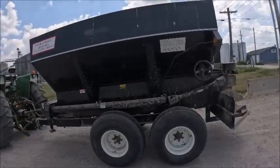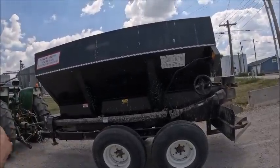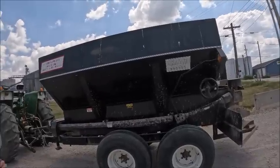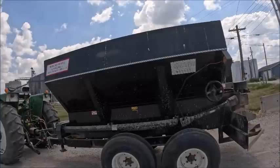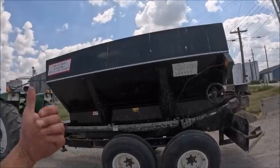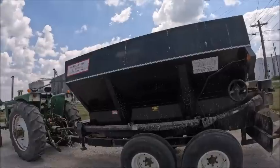I was planning on putting on 200 pounds an acre to begin with, split 50%, 100 pounds of urea, 100 pounds AMS. So I guess I ended up spreading what I was going to spread to begin with, but because of the year, I was going to cut it back by 50 pounds and spread 75 pounds of urea, 75 pounds AMS.